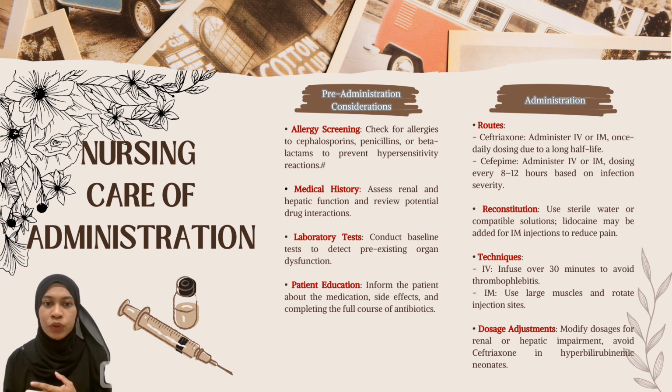Next, we have to review potential drug interactions, particularly with nephrotoxic medication or anticoagulants. So the third one is laboratory tests, which is to conduct baseline tests such as renal and liver function panel to detect any pre-existing dysfunction. So the fourth, patient education. We have to educate the patient about the medication, possible side effects, and the importance of completing the full course of antibiotic to avoid resistance.